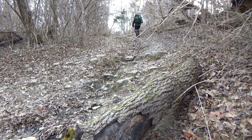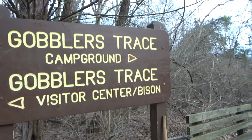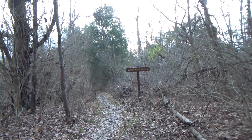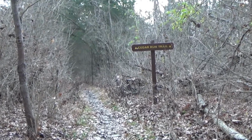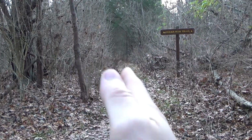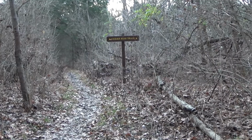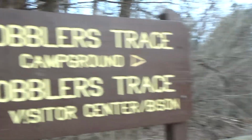Well, that was a climb. 100 feet. Made it to an intersection where the trail goes in either way. Cedar Run Trail heads that way, which you could take, and you'll come to a side trail that shoots off to the right and goes down toward the bison viewing area. Or you can go this direction toward the campground.